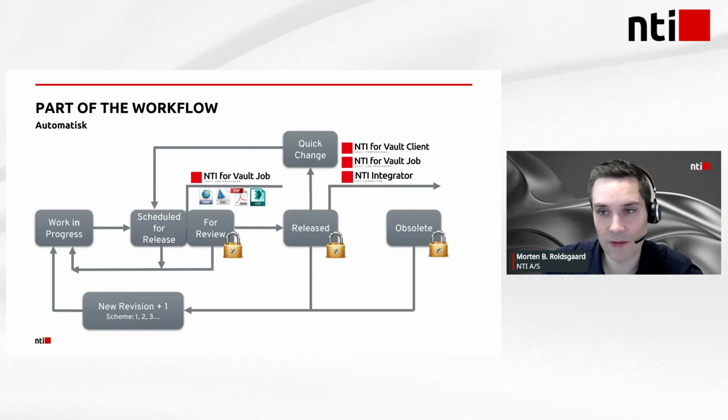And it also works very well with our other product, NTI for Vault. So now this is just an example of how a workflow can look. This is the one we used in our previous webinar, so some of you might recognize it. This is from Vault, but it could be anything where we can trigger some code on a transition of some sort. In this case, we can use the NTI for Vault client to make a manual trigger, meaning that we can, for example, right-click on a file or on an item and say, I want to push this data to the integrator.